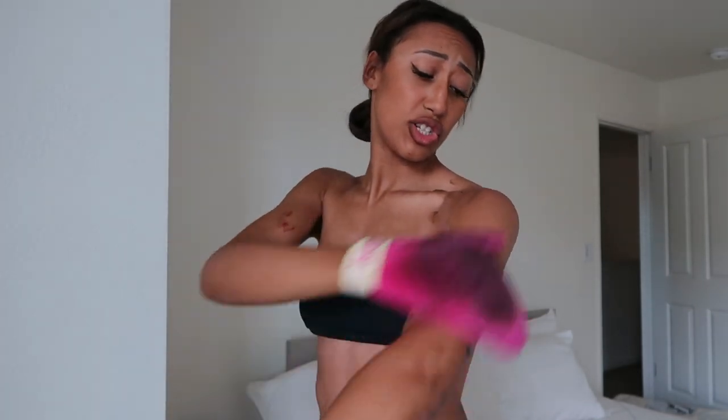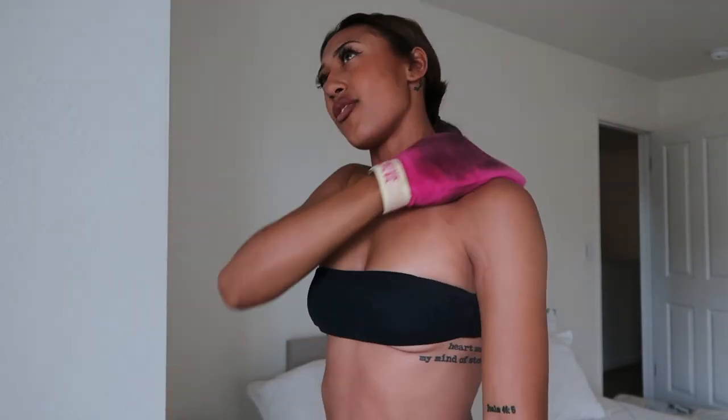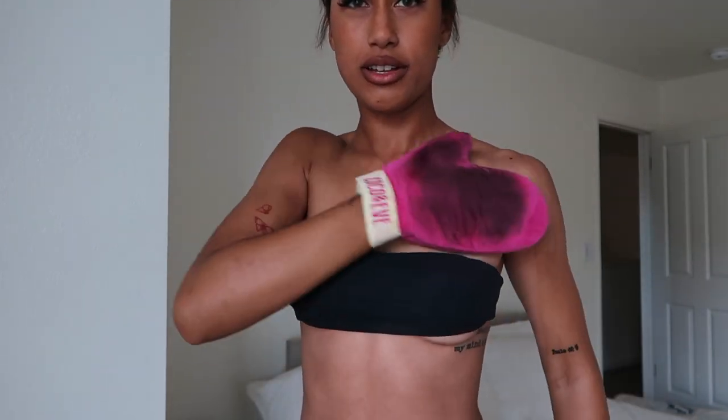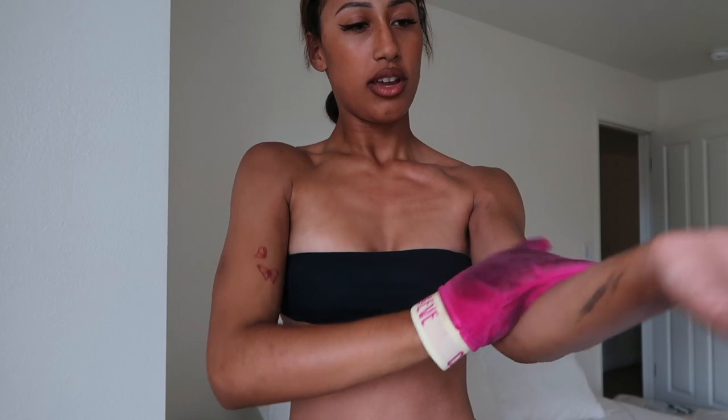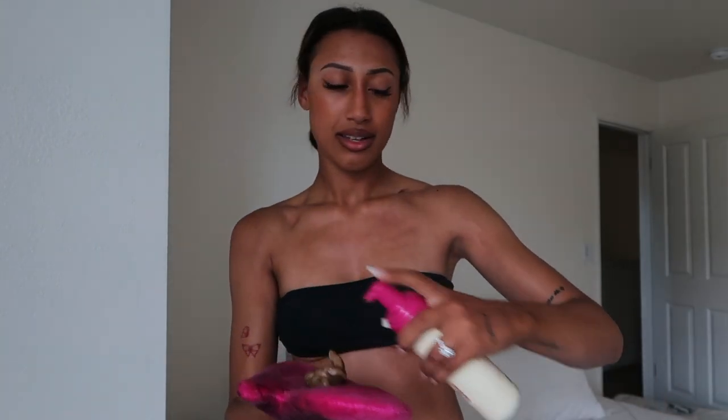This smells so good. Like, this smells so good. It kind of gives me a flower scent. It smells kind of floral. I don't know, this smells so good. I know that one of my friends says she doesn't like to get some kind of tanning solutions and tanning stuff. I don't even know what it's called exactly, but she doesn't like to, just because sometimes the smell is too strong.